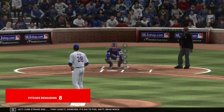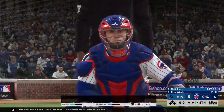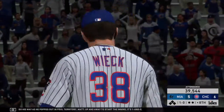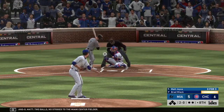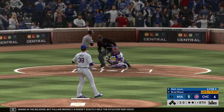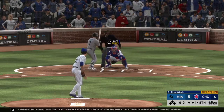Brad Wick has been summoned from the bullpen as he'll do so to start the 8th. Number 38. Now in the box, Matt Joyce. His last at-bat didn't go his way as he popped out in foul territory. Up and away to start the inning. It's 1-0. Two balls, no strikes to the Miami center fielder. Well, this is the matchup they wanted, bringing in the reliever, but falling behind 2-0 doesn't exactly help the situation very much. 3-0 to him now. Now the pitch. And he lays off ball 4.